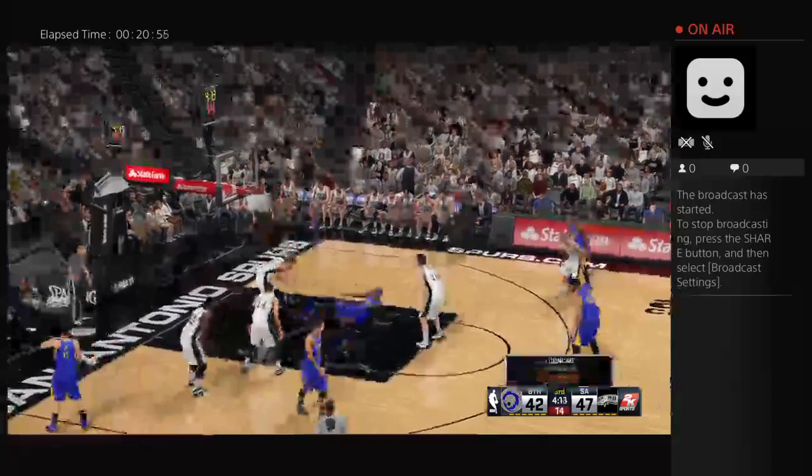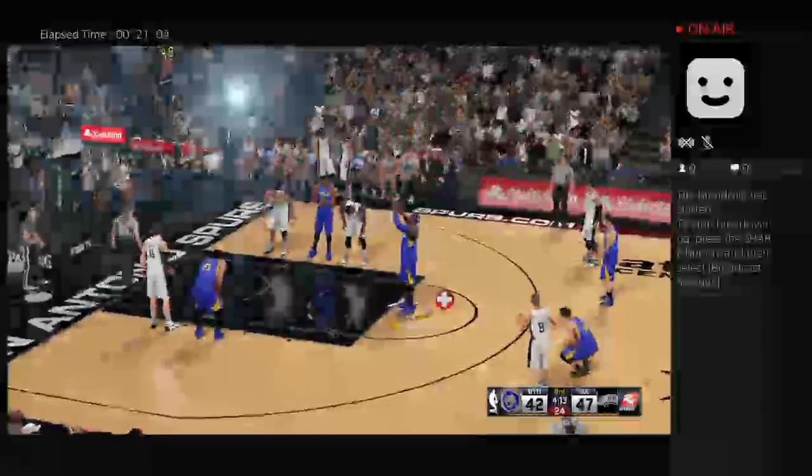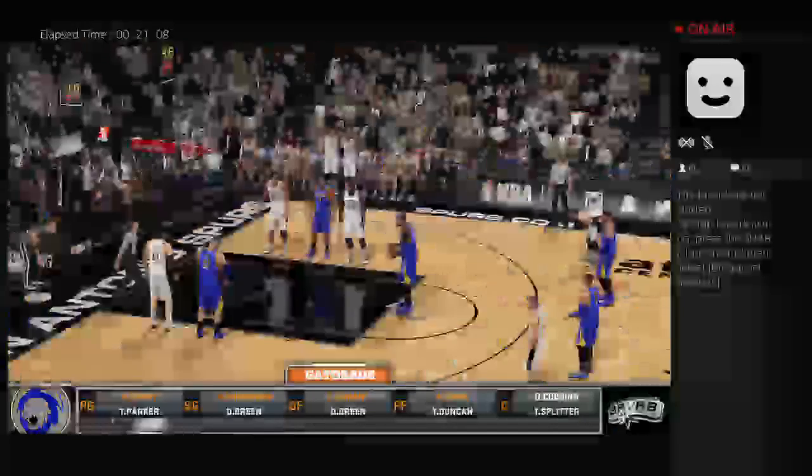Here's Cousins, and a foul on the shot. He'll go to the stripe for 2. Tim Duncan picks one up. Oh, the officials are all over that one. Clearly a foul. I mean, didn't give him any choice but to blow the whistle. I mean, you got to play without fouling.